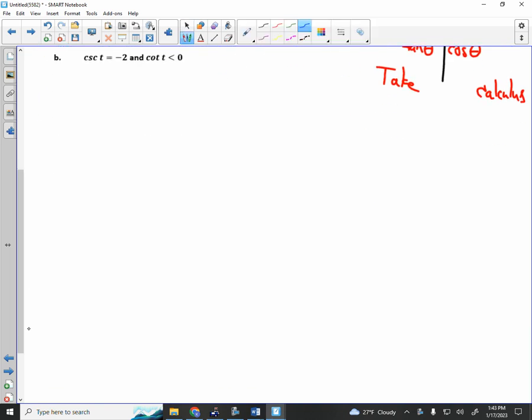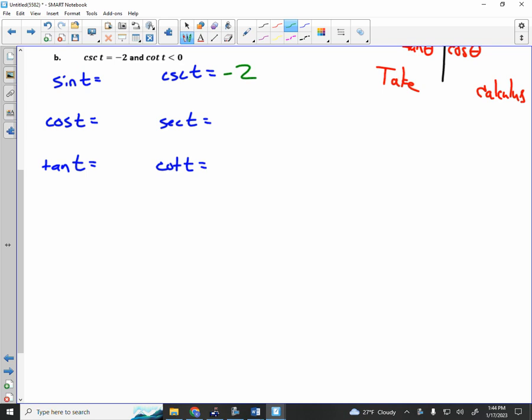I took you through the first one. You helped me through the second one. Sine of t, cosine of t, and t is just a variable. It can be interchanged with theta or something else. You help me. Where do I start? Cosecant is negative 2. Sine is negative 1/2. Everybody good with my start?